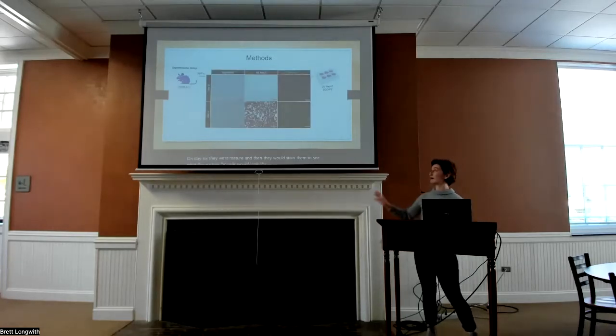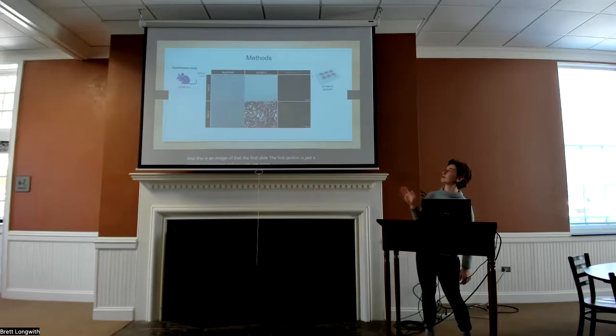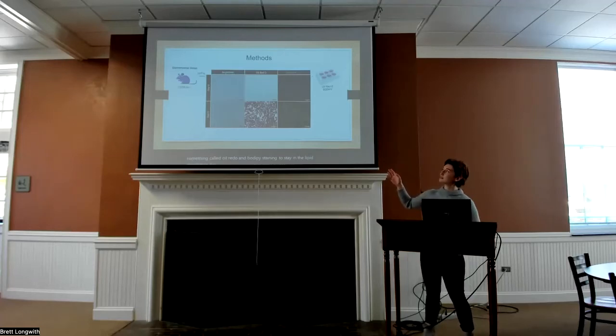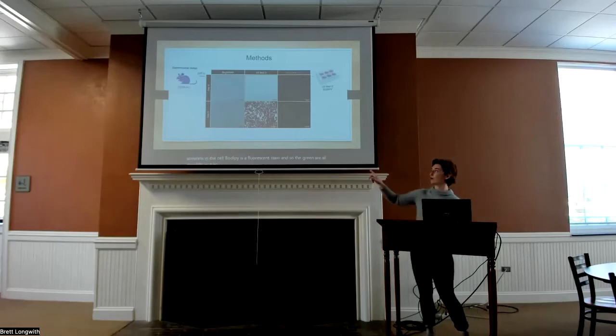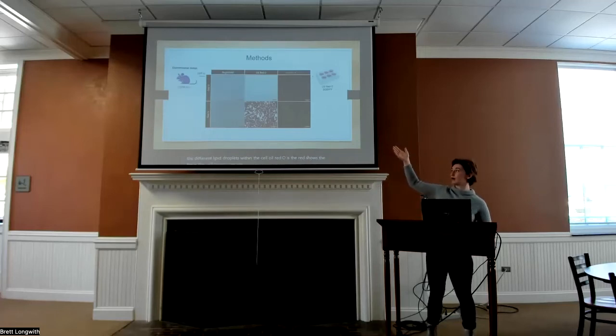This is the first section, which is a regular microscope, and you can see some difference. But we use something called Oil Red O and BODIPY staining to stain the lipid droplets in the cell. BODIPY is a fluorescent stain, and so the green are all the different lipid droplets within the cell. Oil Red O stains the fat. So you can see the difference between the immature cells at day zero and mature cells at day six.